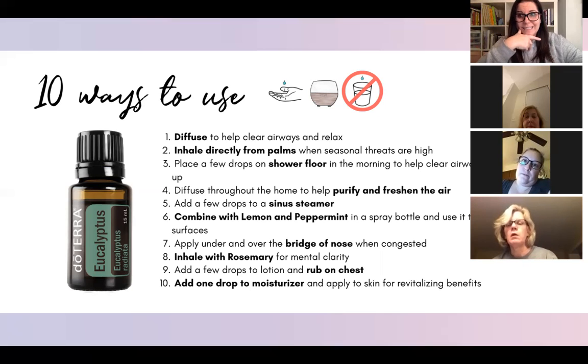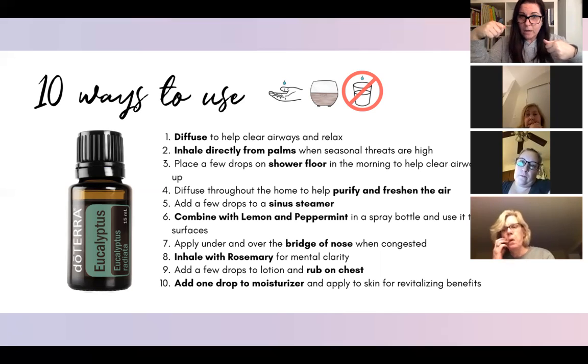This is also great in a sinus steamer. So again, it's just a warm cup of water, put it in there and then put your head over top of it with a towel.